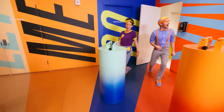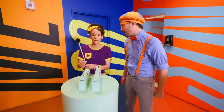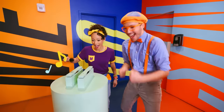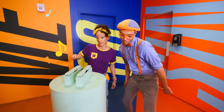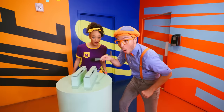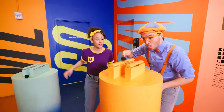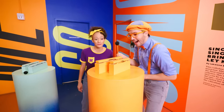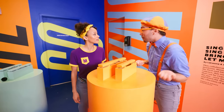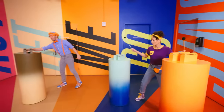Okay. Whoa! Wow, another colorful room. Whoa, what's this? Oh, this is a mallet. You use it to play instruments. Yeah! You want to try? Yeah. Whoa! Whoa, nice. Yeah, look at this one. Whoa, that's low. Yep. Whoa, that's pretty high. Yeah. Oh, hey, let's play some music together. Yeah, let's do it.